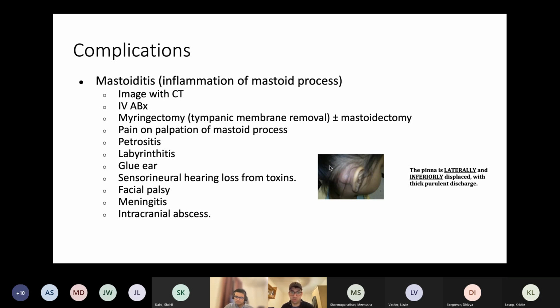This is really, really crucial. Mastoiditis can lead to meningitis, facial palsy, and intracranial abscesses, and also this is what causes sensorineural hearing loss because of toxins affecting that inner ear coming through. So it's really important to look out for. It's a classic complication, and very commonly tested. Image this with CT to confirm the mastoiditis, and then you give IV antibiotics, broad spectrum, get it in there. It's really important. That's pretty much the main complication, mastoiditis.